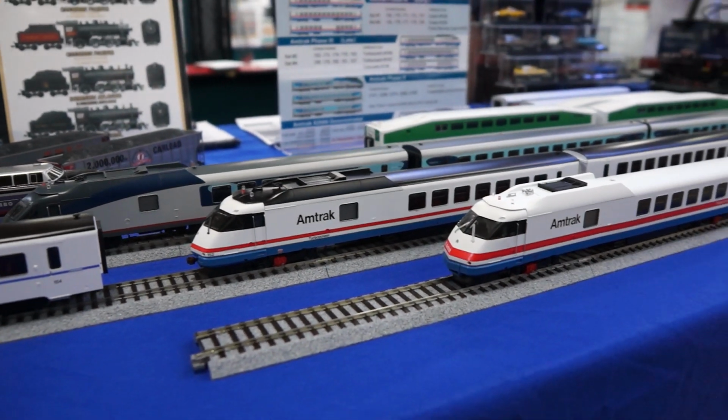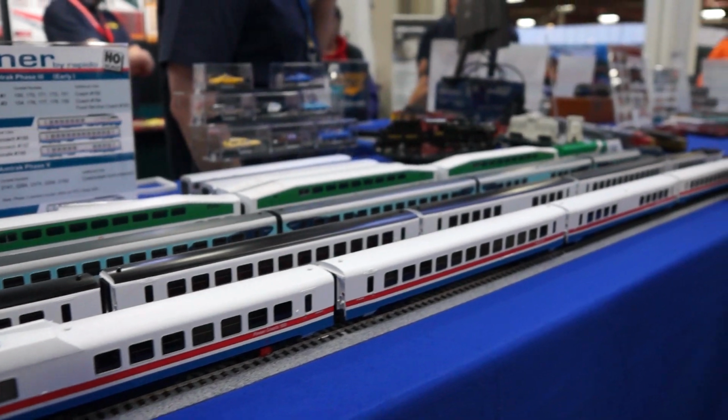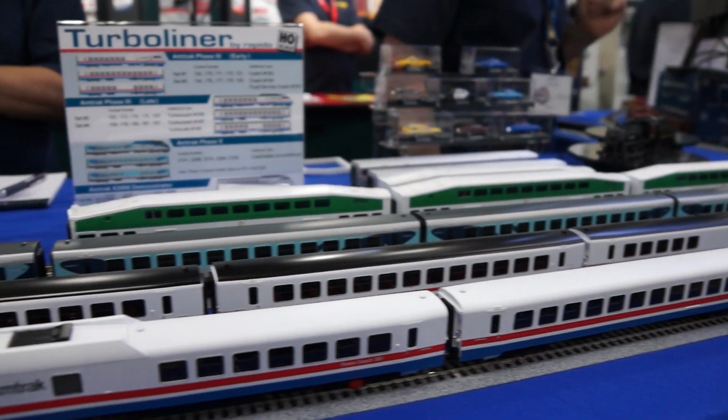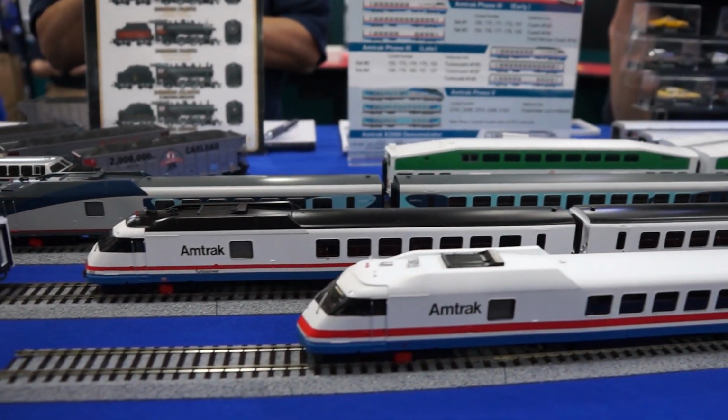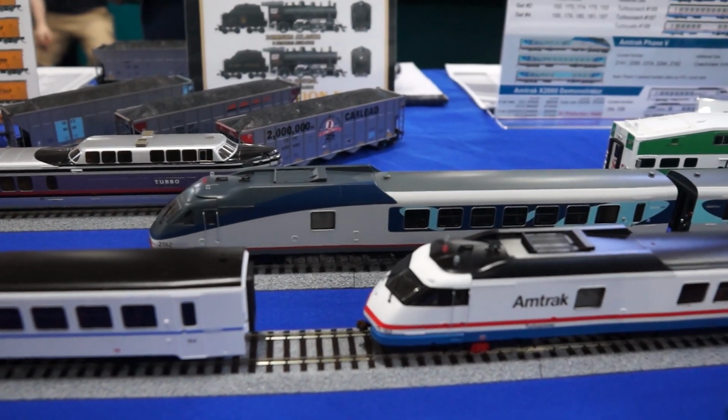So here we have some of their pre-production samples of their Turbo line that's going to be released soon. The sound right now in it, this is our first sample of it, so it's not like the final sound, but when it comes around, you should be able to hear it too. They're even going to make it in the Phase 5 version here, so this is pretty cool.